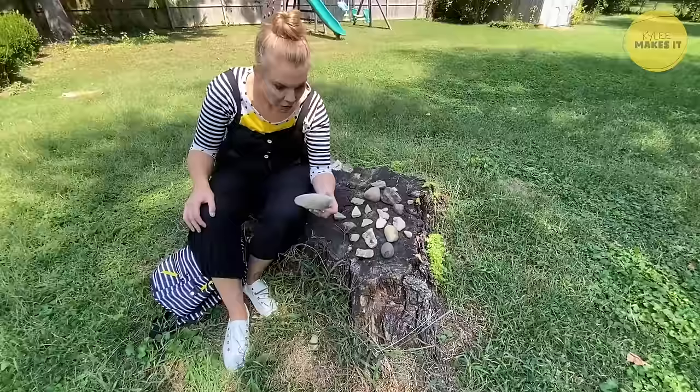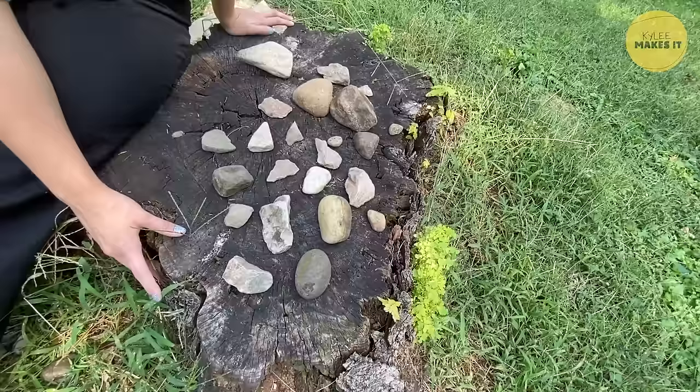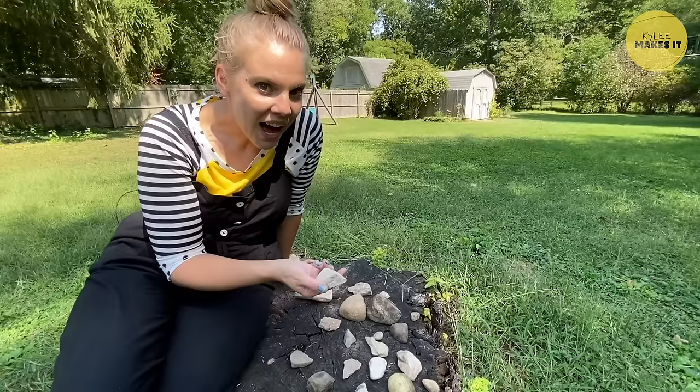Wow, guys. Come look at all these amazing rocks we found together. Which one is your favorite? I think my favorite is this one. It's so cool that this beautiful little thing was just hiding right in my backyard. What a beautiful day!